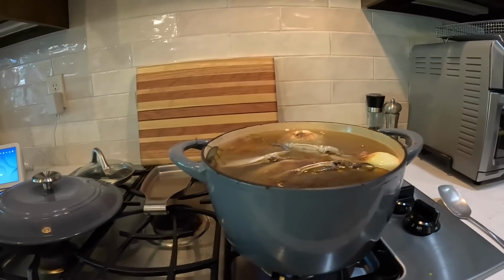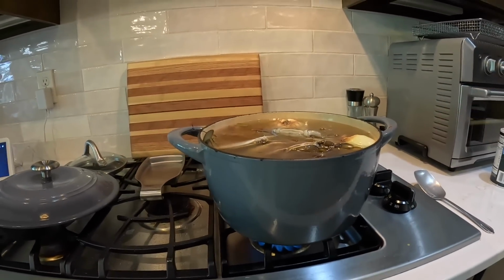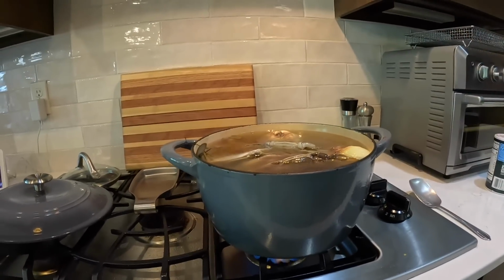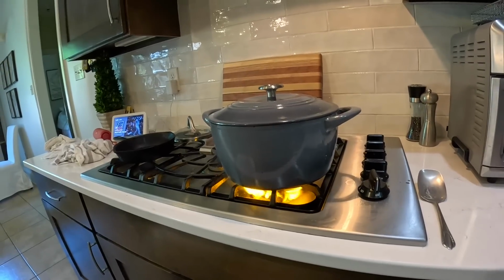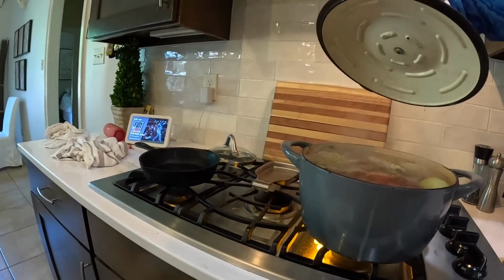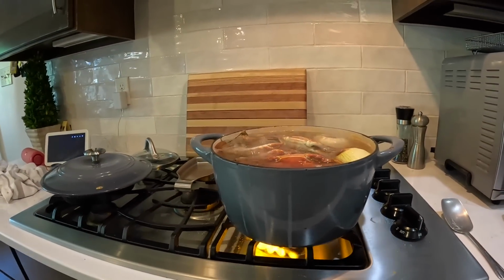Okay, we got them all in. Now we just got to return that to a boil. We'll boil them for about 5 minutes. And at the end, we're gonna put our shrimp in there. We do have a few shrimp left. All right, here we go. We're boiling. Yep. All right, we're gonna let those go 5 minutes.